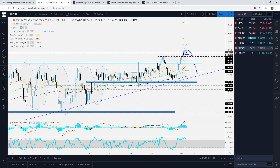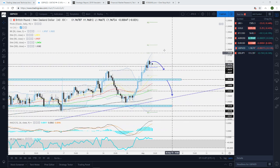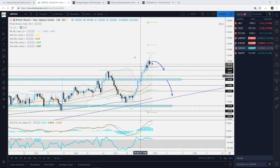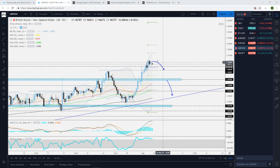GBPNZD, very quickly on this one. Also talked about this one in my traders tea time yesterday, and what I was saying, guys, was that we might see a push higher. At that time it was around the R2 here, and it pushed higher. It managed to reach that, but then you can see that it sold off. So looking at this 4-hour chart, I can see that, of course, the pair is slightly overbought here from a very short-term perspective.